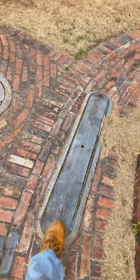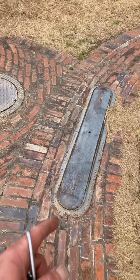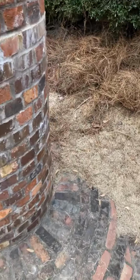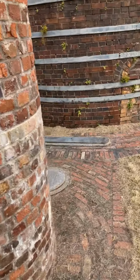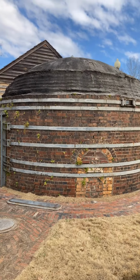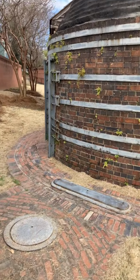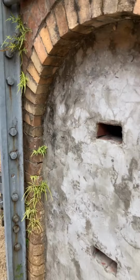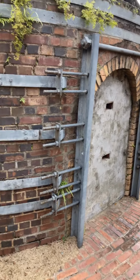I don't know what this is. This probably had something to do with it, obviously. I just don't know. I have no clue. I don't know anything about this thing. Okay, I see what we got going on here. If I had to take a guess, the fire was inside there, and that was the chimney for it. I have no idea. Pretty neat, though. Look at where the doorway was. All right.